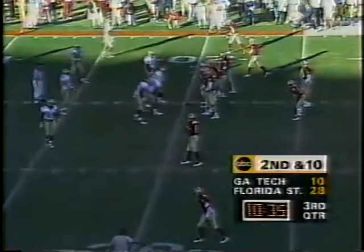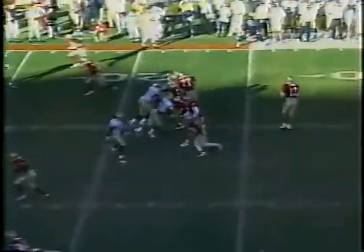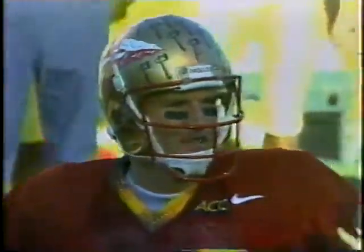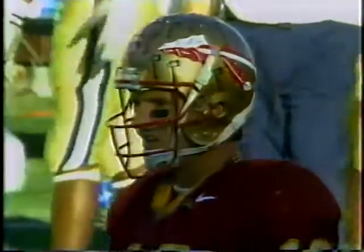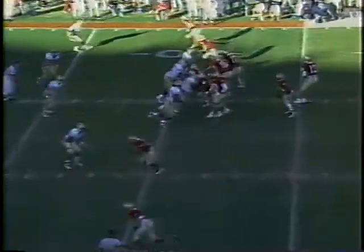Second down and 10 for the Seminoles, who lead at 28-10. Georgia Tech defensive coordinator Brian Baker is starting now to take the 6th man out of the defensive front and move him out as a pass defender in a little better position. That time they had 5 in the box, meaning 5 people in position to stop the run. The report from the sideline is Dunn is suffering a bruised left hand.